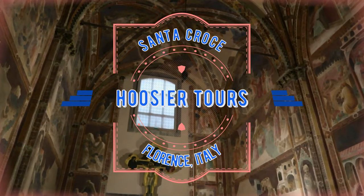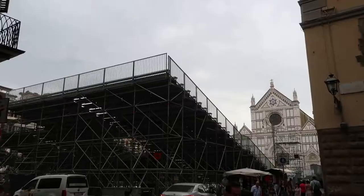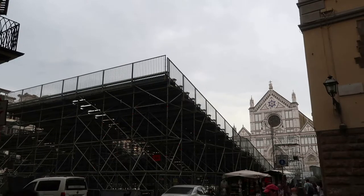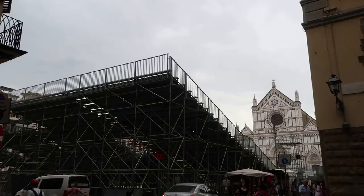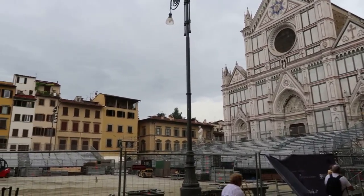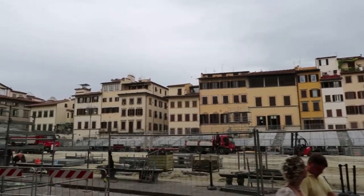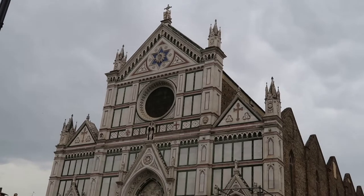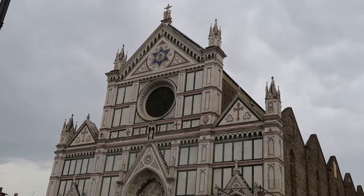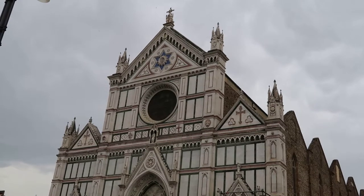I am in Florence, Italy, and I'm going to be heading inside the Basilica di Santa Croce. This is a very historic church here on the expansive Piazza di Santa Croce, where they just finished up the Calcio Fiorentino games, an annual tradition where locals play a very old-fashioned version of football. Santa Croce is essentially the Florentine Pantheon, as many of the greatest figures in the city's history are entombed here.